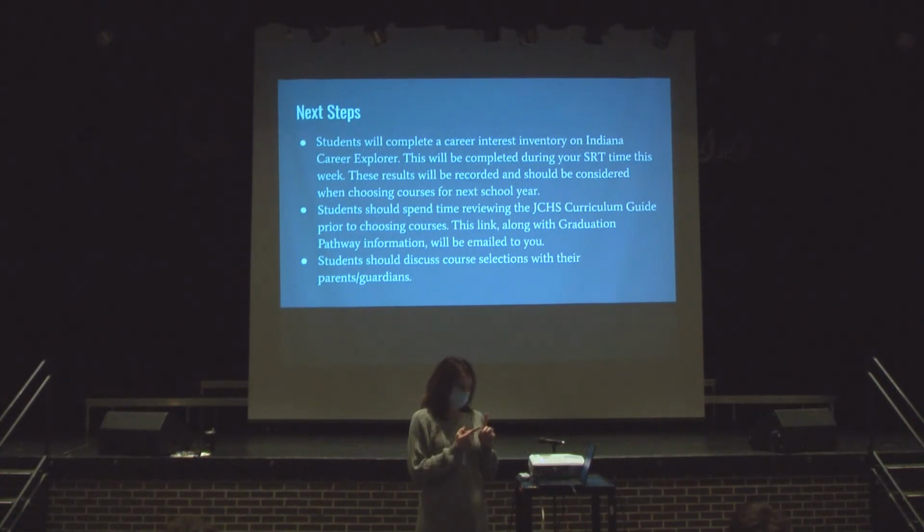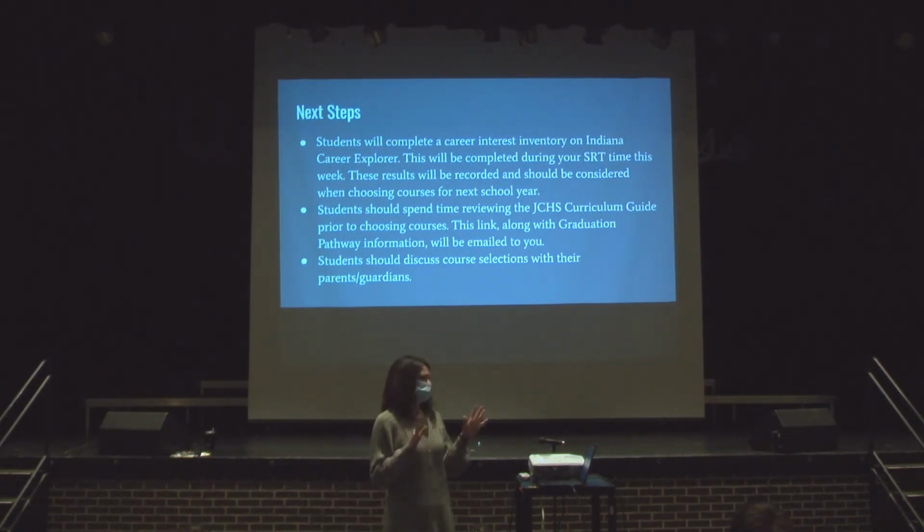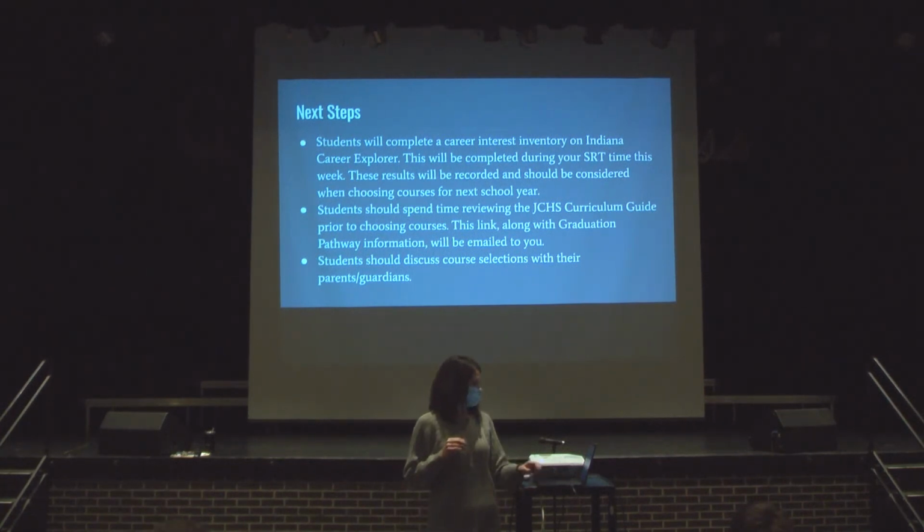I'm going to say it again for probably the 5th time. You have to spend time looking at that curriculum guide. That is where every bit of information that you need for scheduling is located, and way more. There's more information than you can possibly read in there. But it is my favorite document of all time, I think.